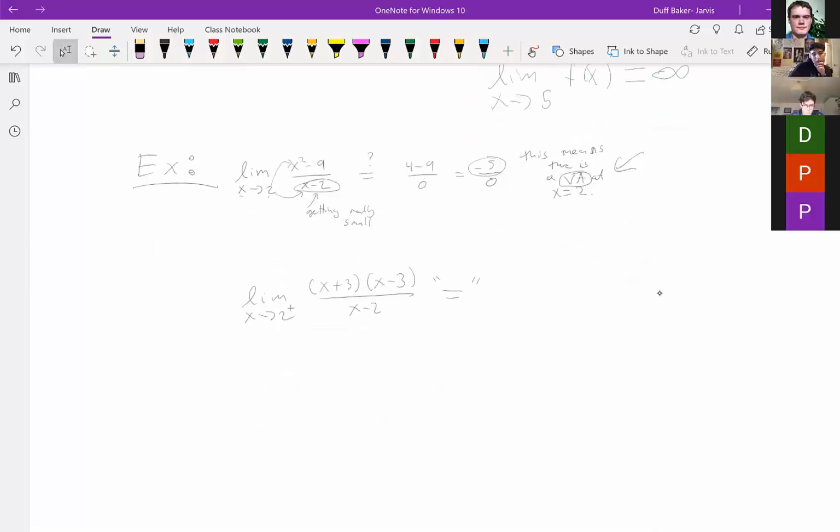And the idea I like to use is I just imagine like this. So 2 plus is not like a real thing. I'm just trying to imagine a number that's super close to 2, but just a little bit bigger. Close to 2, but slightly larger. That's what 2 plus means. And then I try to figure out, does this come out to be a positive number or a negative number? So I'm substituting a number that's close to 2 but slightly larger in.